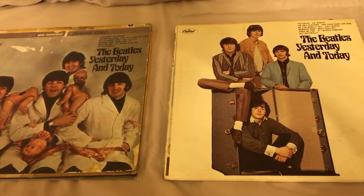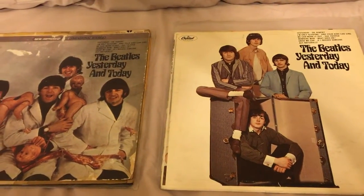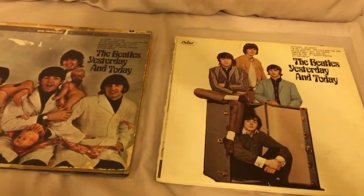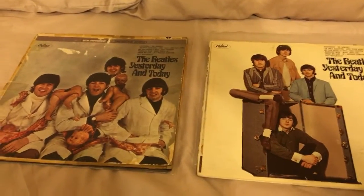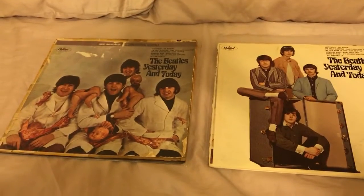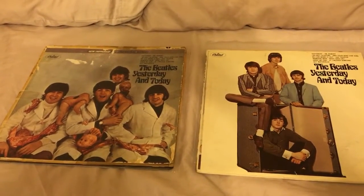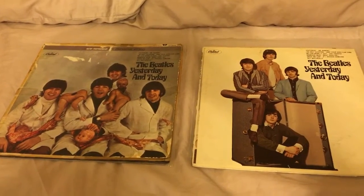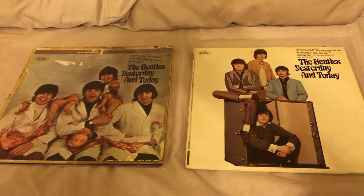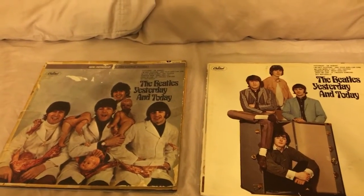And it's so cool that these two albums are turning 50 years old on June 20th. Originally it was going to be June 15th, and now it's June 20th, because they got pushed back a little bit. But anyway, it's just really cool. Anybody else who also has Butcher covers, feel free to comment and tell me how you got them. They're great albums, and they're something to be admired and enjoyed.